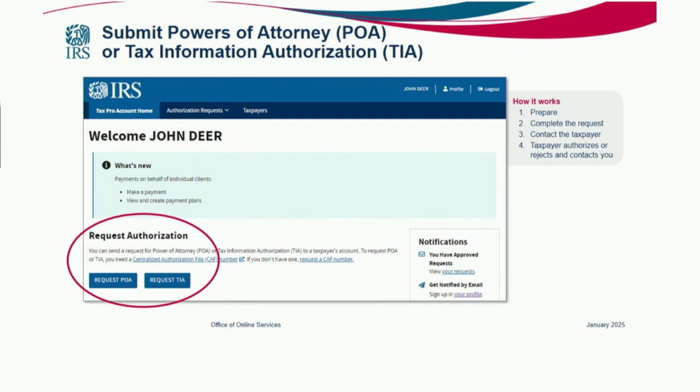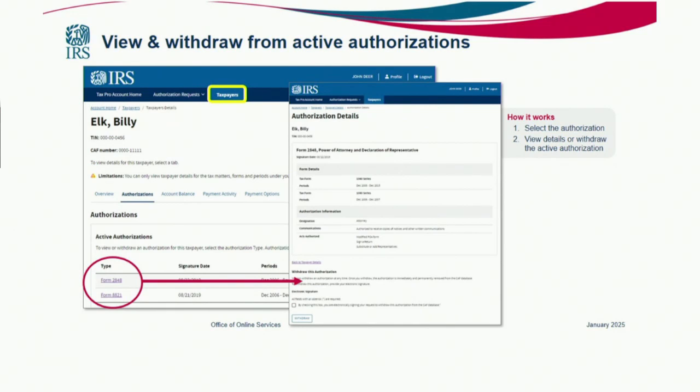But it is a good practice to contact the taxpayer and ask them to approve your request through their individual online account, especially if they're a new user or if you're unsure as to whether they've opted in to email notifications. If the taxpayer does not have an individual online account yet, they have 120 days to log in and approve your authorization. Remember, TaxPro account interfaces in real time with the CAF database to validate all entries. And because of this validation, you must enter the information exactly as the IRS has on record.